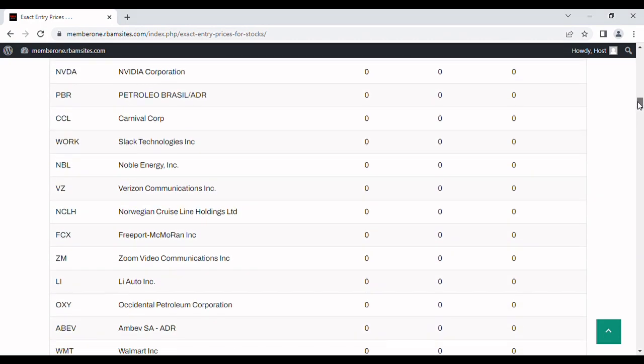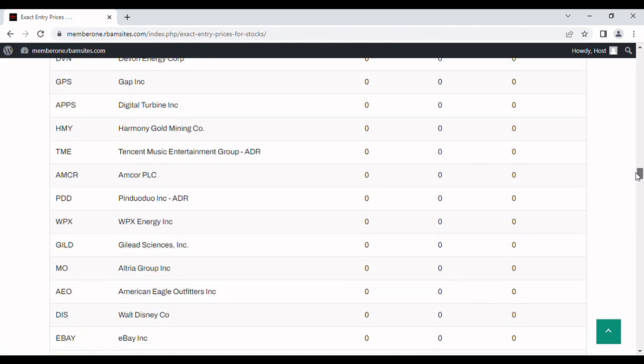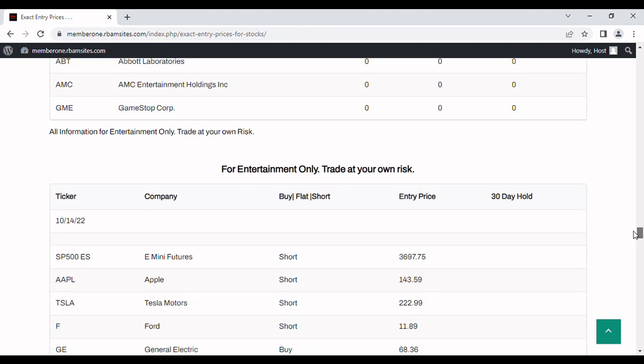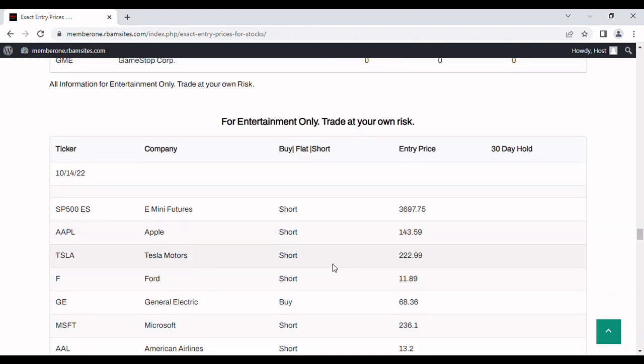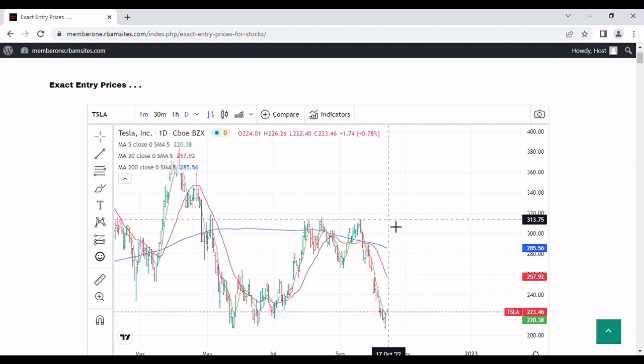RBM Research says Tesla today, TSLA, is not indicating any buy prices, which the algorithm is probably calculating that this stock is overbought. Let's take a look at the trend following system for Tesla. We've got a 30-day hold, and for Tesla it indicates a short at $222.99. And let's take a look and see where Tesla's high is today. This is showing Tesla's high at 226 and a low of 222.40. So basically, our longer term 30-day trend following system says Tesla's still a short.